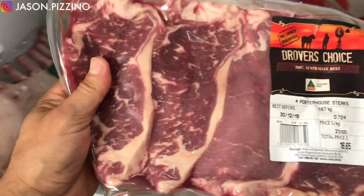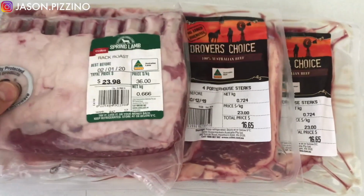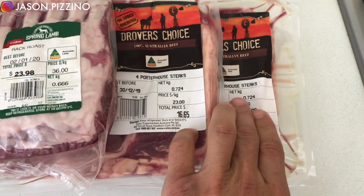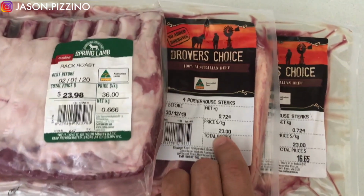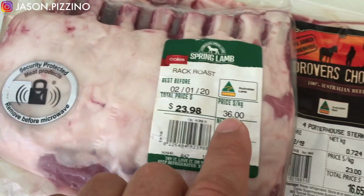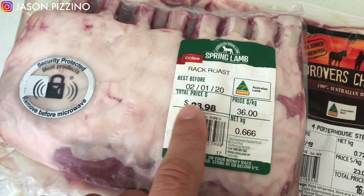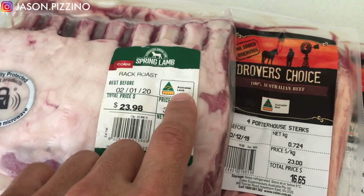It's simple as that. So these are all three, just showing you again, that's the total weight. So essentially I got 0.6 of a kilo, 0.7 of a kilo for free. So that's 1.3 kilos of meat for free. Add that up, $24 and $16. That's $40 of meat for free. And this one here, I got another $4 off. So that's essentially 2 kilos of very high quality meat for $12. I don't see that happening anywhere else, but that is the scanning code of practice here in Australia.